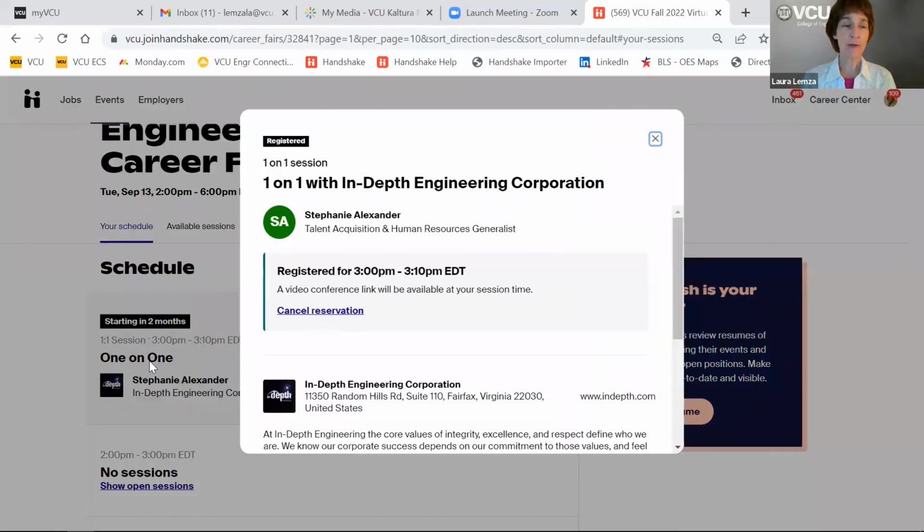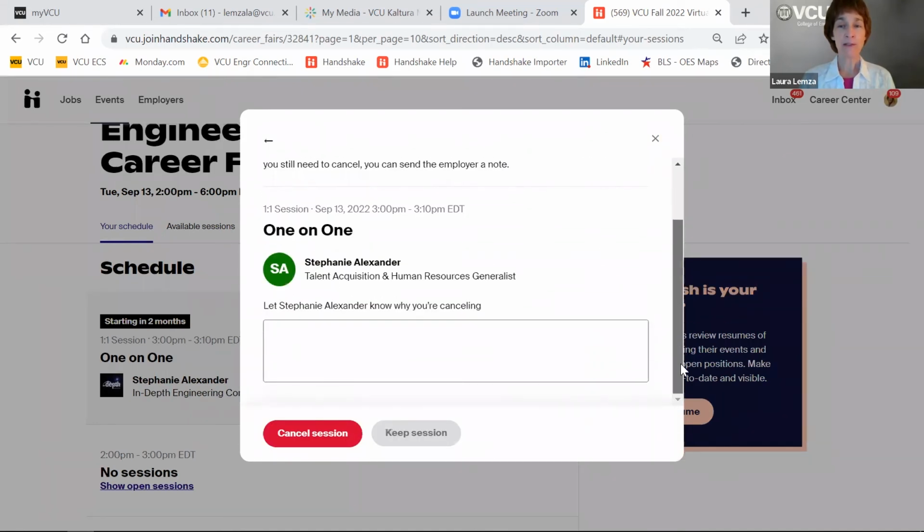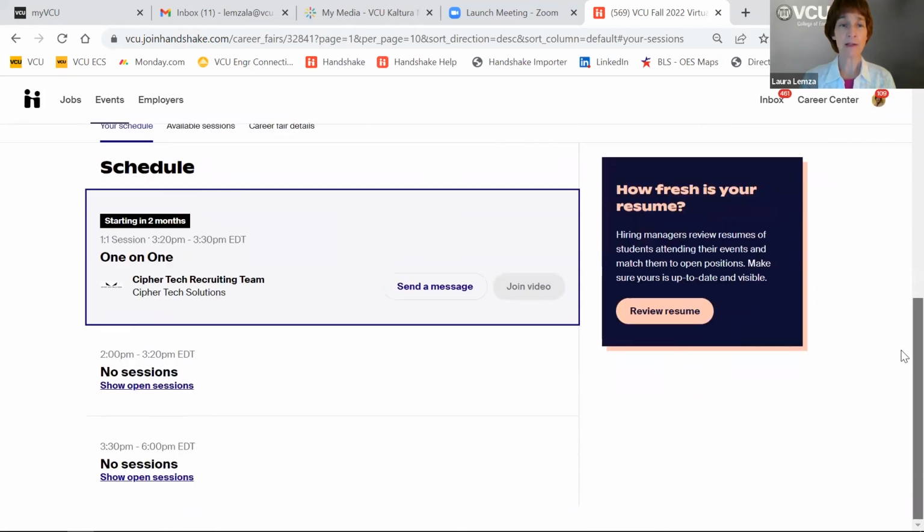If we decide that we have a conflict and we want to cancel, just click on it from your schedule and cancel reservation is very simple. You can send a message apologizing for the cancellation and cancel the session. If you are going to cancel a session, please do it well in advance, as soon as you possibly can, so other students could grab those slots.